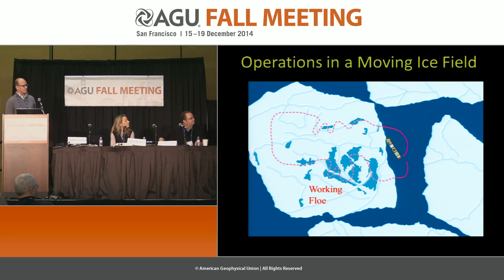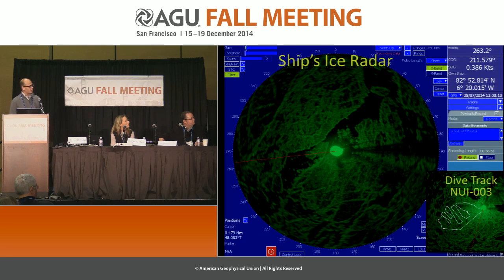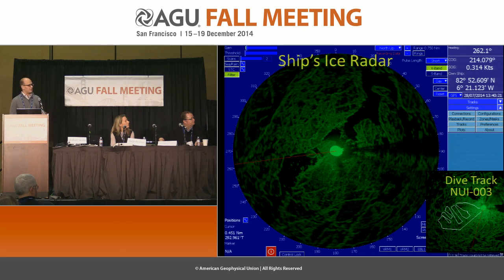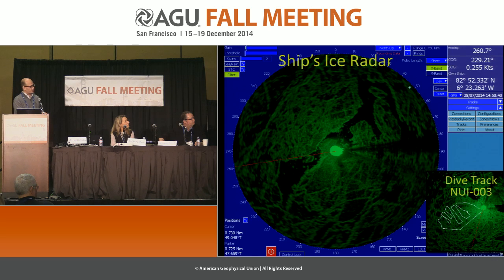One of the major challenges that we had to face in working in the Arctic was to navigate the vehicle and operate underneath the large ice floes when everything is moving and rotating. And to give you a sense of what that looks like, this is ice radar from the ship's navigation radar. This is over the course of about 4 hours on our last dive, and you can get a sense of how dynamic the situation is. This is the floe here that we were working underneath for our last dive.